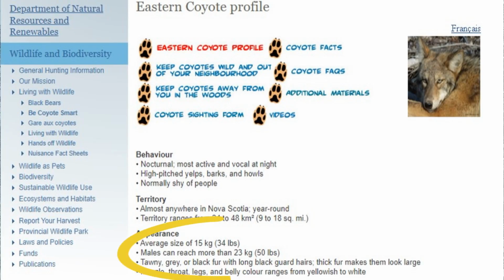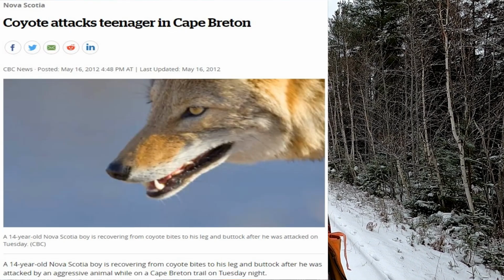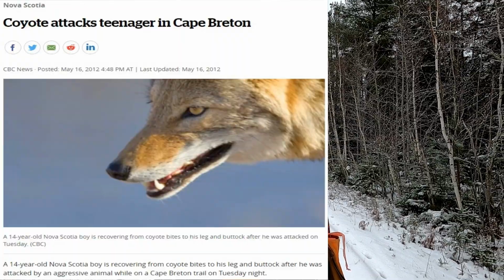And this is Nova Scotia. Our coyotes are big. Some people call them coy dogs. They're half wolf, half coyote. So once in a while, they do attack a human. They killed a woman, I don't know how long ago that was, 10 years ago or something like that. And they attacked a teenage boy around the same year. So it's rare, but it does happen. But I'm a big guy, so I think I'd have to be in pretty bad shape for them to attack.